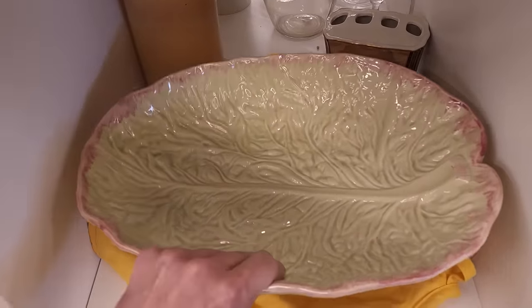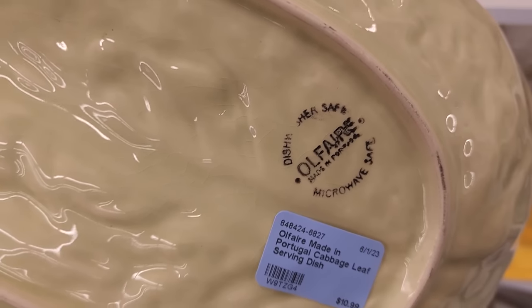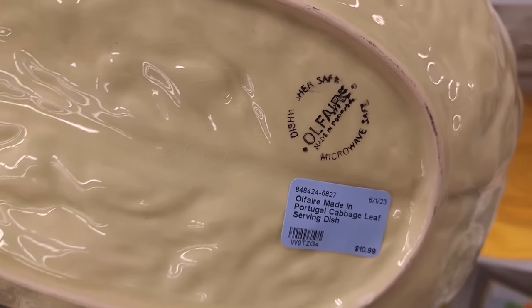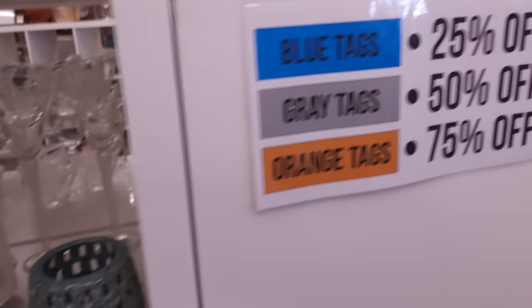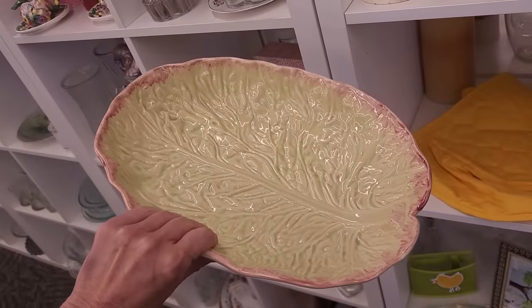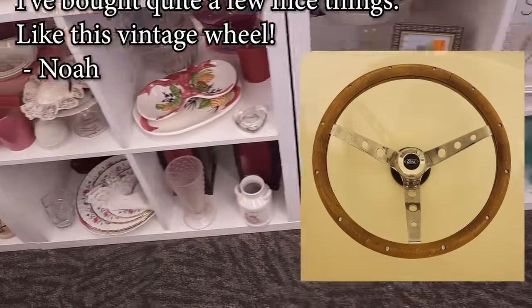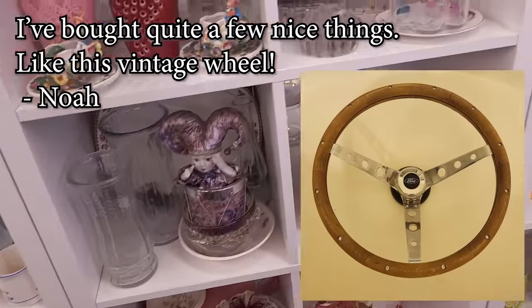Ooh, that's a really nice cabbage plate. Who makes this one? Old Fair, made in Portugal. Blues are 25% off. So it'd be 25% off of that $10.99. I feel like that's a really good deal. I'm putting that in the cart. We do get some pretty fun things in here.